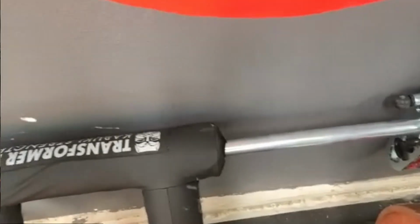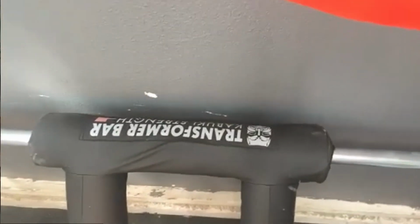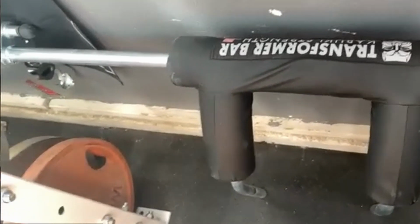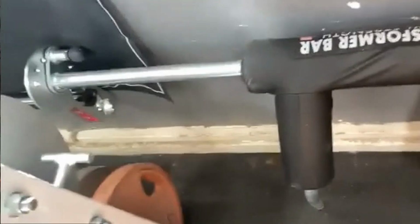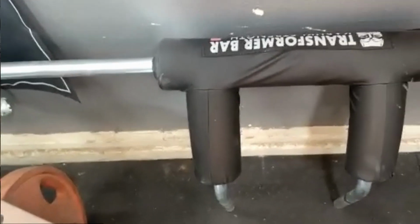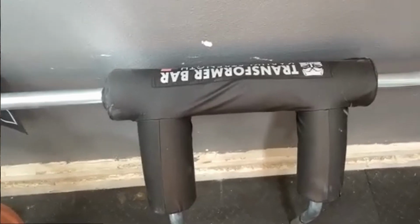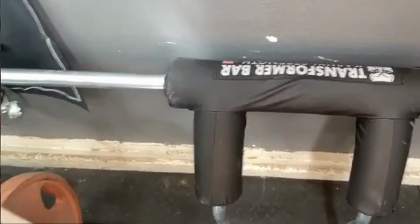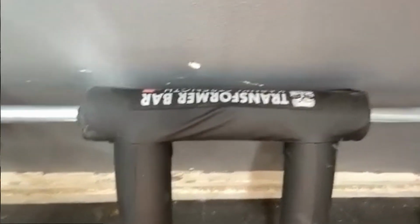I usually like to have it on either the goblet squat setting or front squat. And I have been doing a lot of high bar training. I just haven't been using the transformer bar for that. But yeah, it's a good bar. It's been awesome to have and to use and to play around with for myself and then also for my clients. So it's been great.